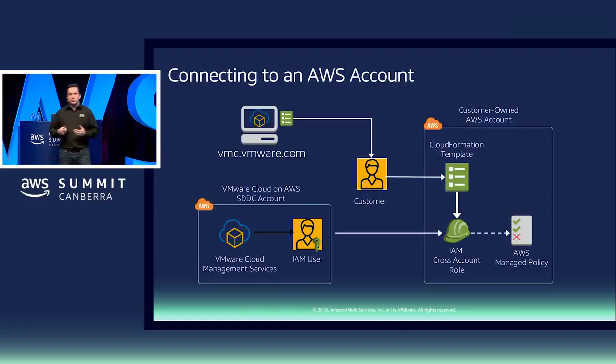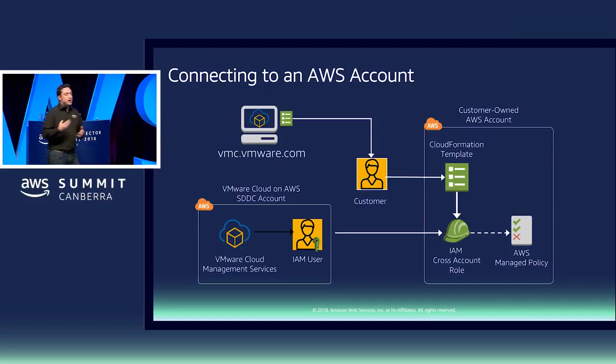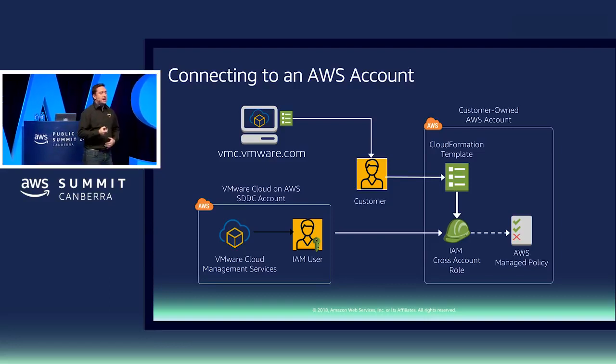So getting started, what you'll do is open up a browser and log into vmc.vmware.com. From there, you'll log in with your My VMware account, and you'll be able to select where your cluster is going to be located and the size of your cluster. From there, you'll get a generated CloudFormation template. That template will be run in your account, and it will provide some cross-account role access between your VMware Cloud on AWS SDDC account and your account.